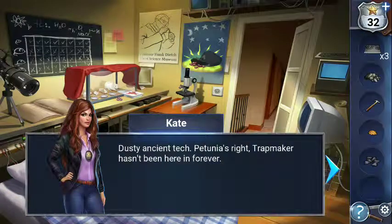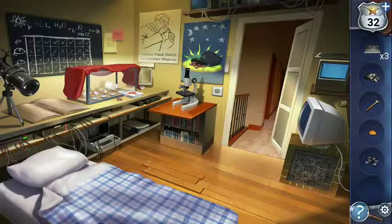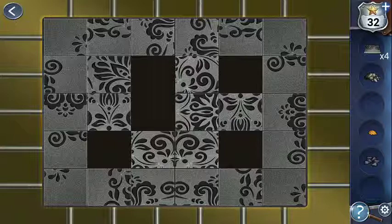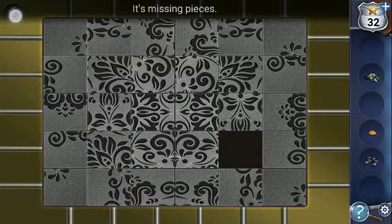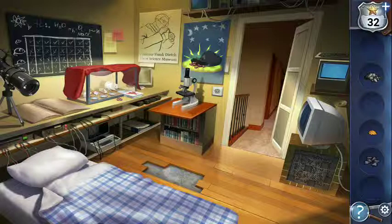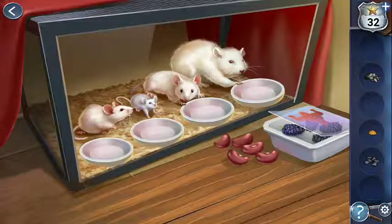Let's get upstairs. This floorboard seems to have been recently done, so using the hammer, remove it to find another one. So we have four, and I think we need one more. Yeah, we need one more. There is something here.